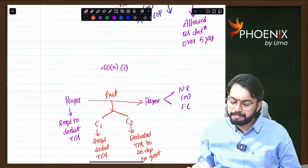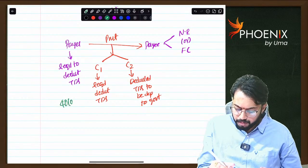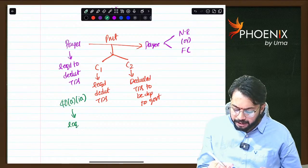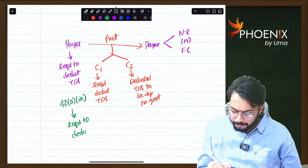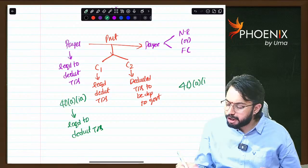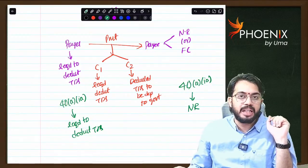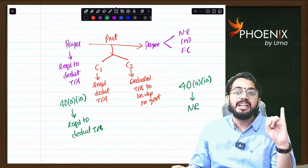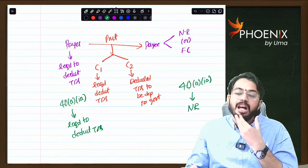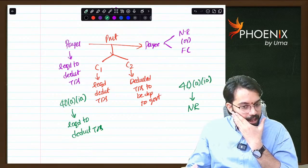Section 40A(1)(a) is the same. As per 40A(1)(a), the payer must be any person who is required to deduct TDS. But the payee should be a non-resident. So the payer, at the time of making payment to a non-resident, is required to deduct TDS. The deducted TDS is required to be deposited to government. Then only it is allowed as expenditure. Otherwise, it is not allowed as expenditure. Are you able to understand?